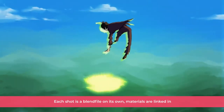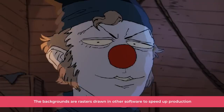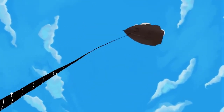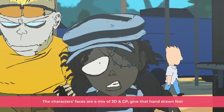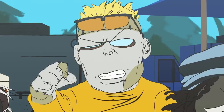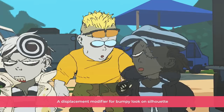Materials are linked in. And fourth, the backgrounds are rasters drawn in other software to speed up production. For mixed 2D and 3D animation, like Big Top Burger, most things are 3D objects. The characters' faces are a mix of 3D with grease pencil on top of that to give the hand-drawn feel. A displacement modifier on the mesh to give the silhouette that little bumpy look.